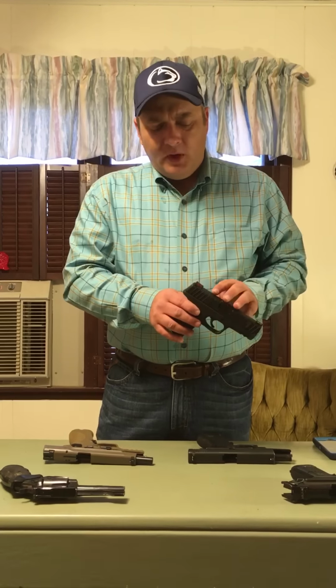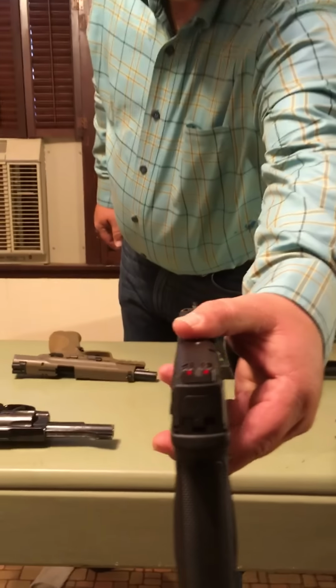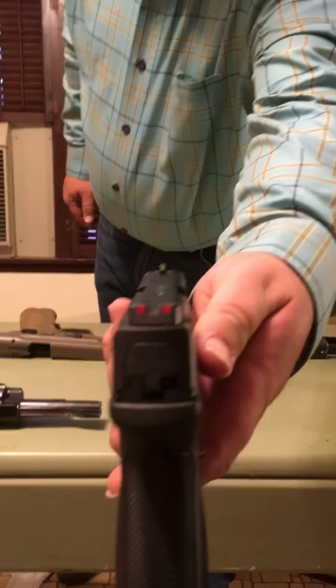Your hands are probably going to be sweaty. You want something you can get a good grip on. And I like that for this purpose. It's a little bit shorter so you can conceal it. I also really like the sights. I'm going to hold it up and try to see if you can get a good view of this. See how the sights are red and green?